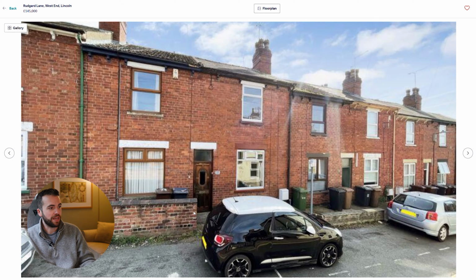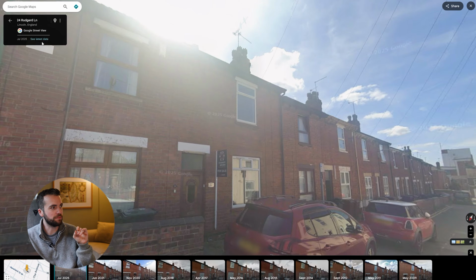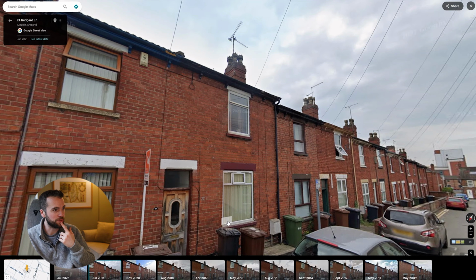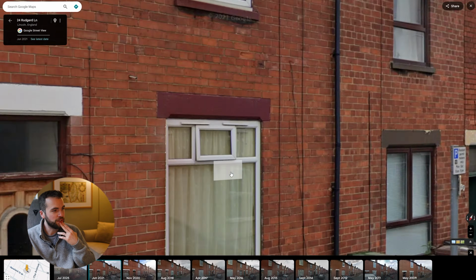Now this is the best photo we have of the front of the property. This viewing would be in person, so I would be able to stand there and look at things in detail. But because I'm not, I'm going to do Street View as well. Now a top tip for Street View, you can actually change the date to look in the past, especially if the photo's like this and it's not a very good one. So if I just flip back to 2021, I can see the property in a much clearer photo. Yeah, it looks pretty good.